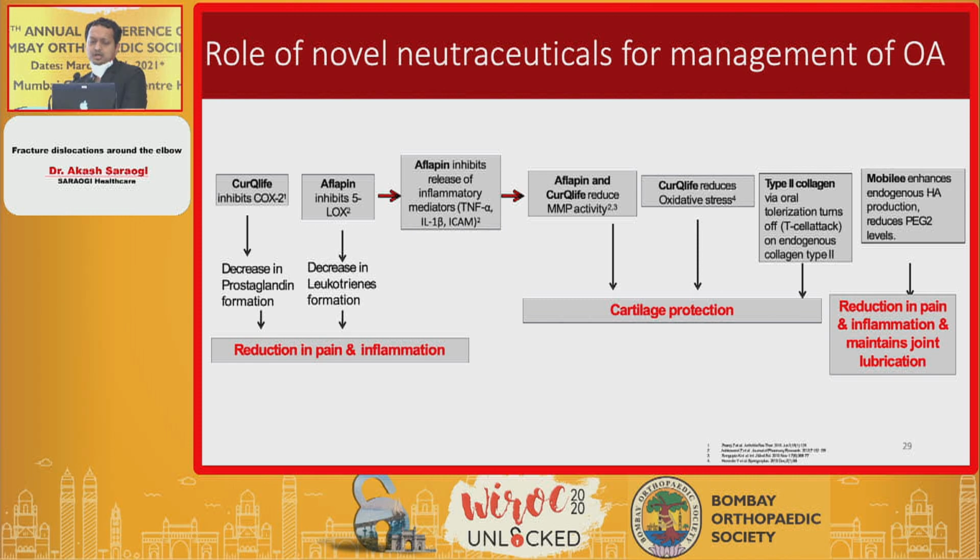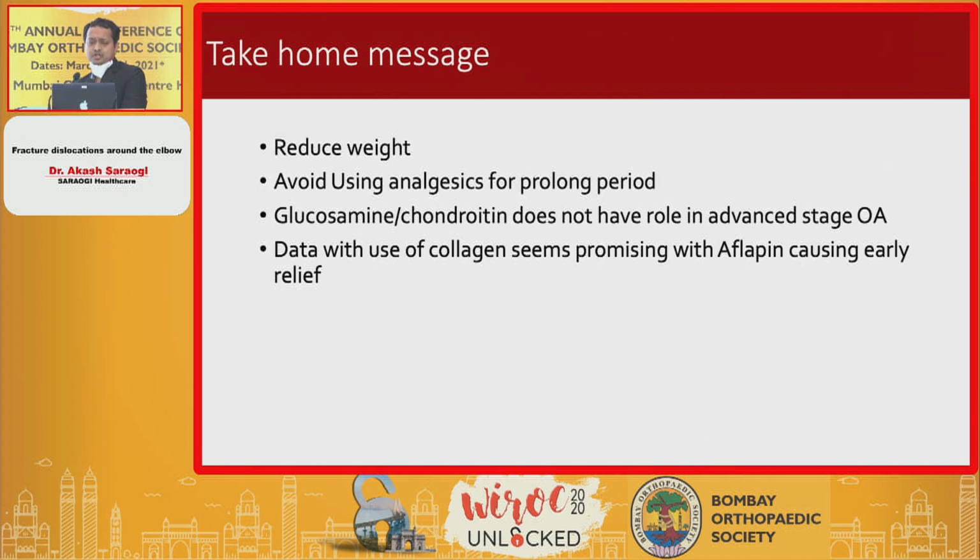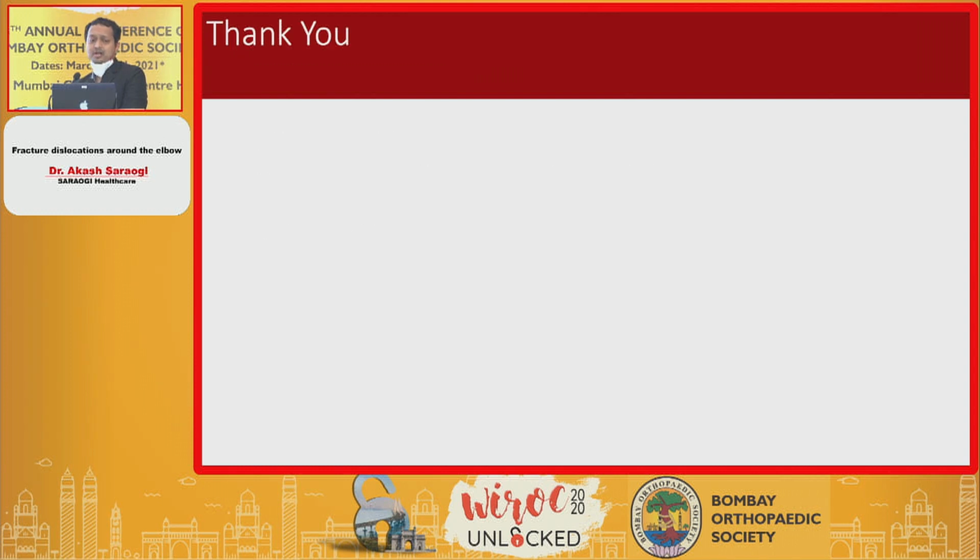So in all, it causes reduction in pain and inflammation, where Aflapin has an immediate effect and CurcuLife has a long-term effect. Again, Mobilee has anti-inflammatory action as well as reduction in joint pain. And of course, type 2 collagen has the oral tolerance. So this is the take-home message: of course, non-pharmacological measures are important, and we have a whole array of nutraceuticals to choose from. It depends on us what we choose.